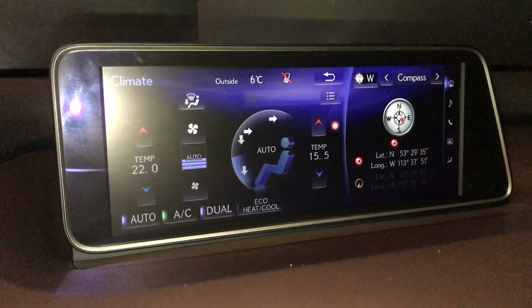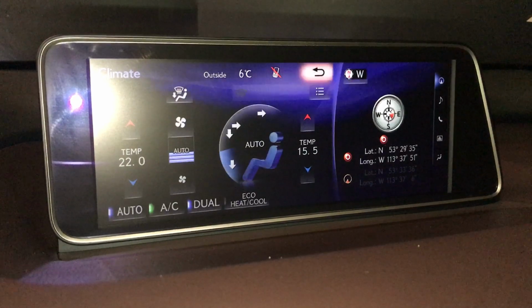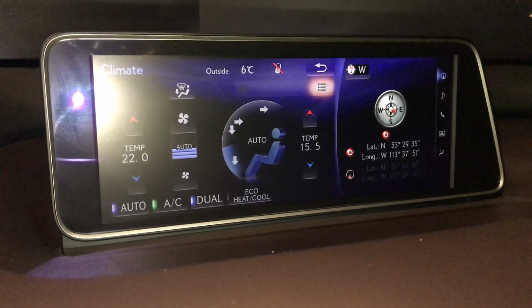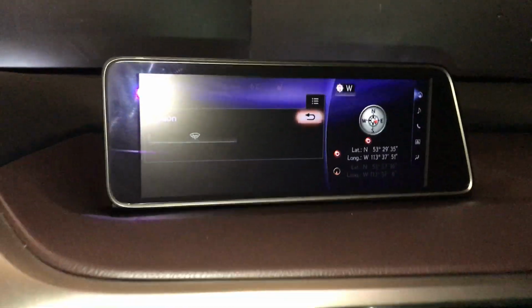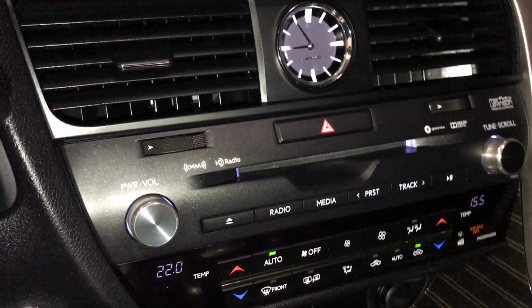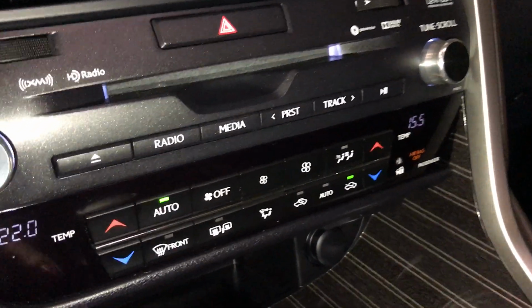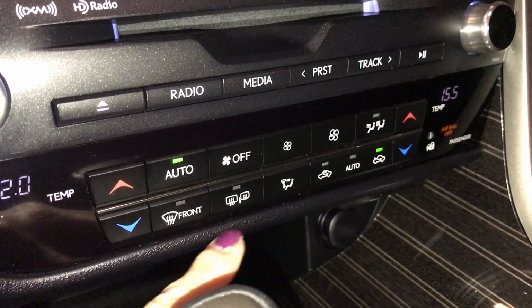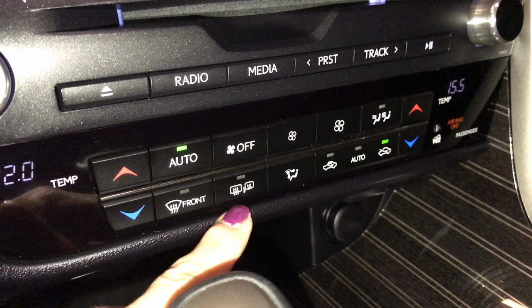Dual zone climate control, temperature, fan and direction can be found up here or down below. You have your AC, equal heat and cool, dual control, and your winter wiper de-icer all located up above. Down below you have your analog clock, shortcut audio system, CD player, your temperature, fan, directional control, front and rear defrost, side mirrors are heated.